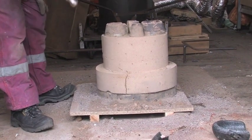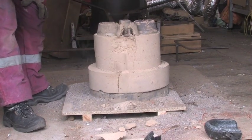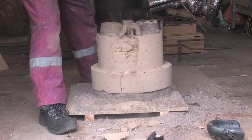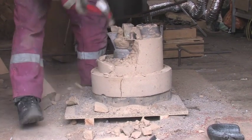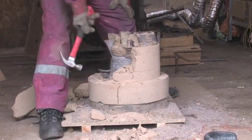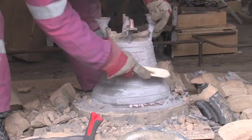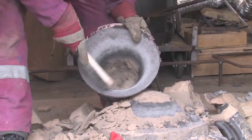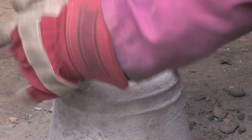Okay. 1, 2, 3. Hey! We're looking good. It needs sandblasting, really. That looks good though, doesn't it? Yeah, well done, man.